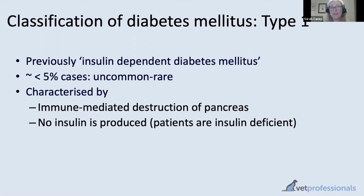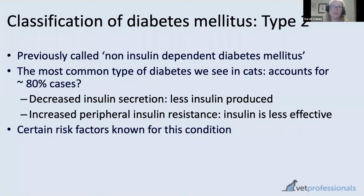What is absolutely the most common situation is what's called type 2 diabetes. And previously, other terms for this that you might have heard would include non-insulin dependent diabetes mellitus, with type 1 being an insulin dependent diabetes mellitus. And the logic behind that phraseology, if you like, was that for cats with type 2 diabetes, the biggest problem is this insulin resistance, which I've mentioned before, that the cells just are not responding to insulin in the way that they should do, that this is a problem that affects the whole body.